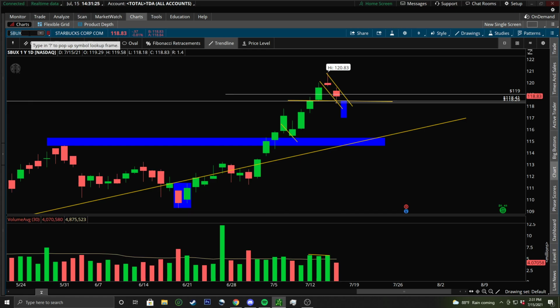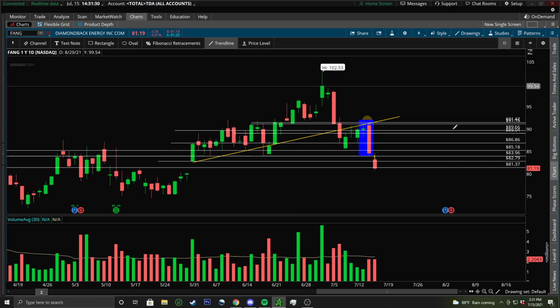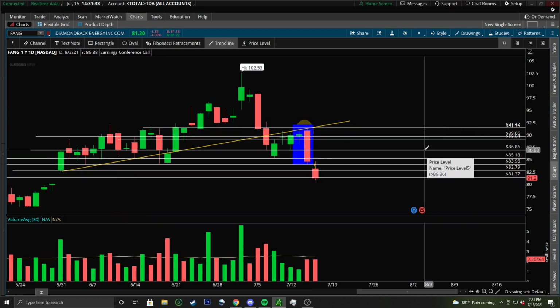Real quick for the recording, let me go back through a couple of the swings we took the other day, just for anybody who wasn't here. So the other day we ended up taking Fang on the bot for about 20% gains.